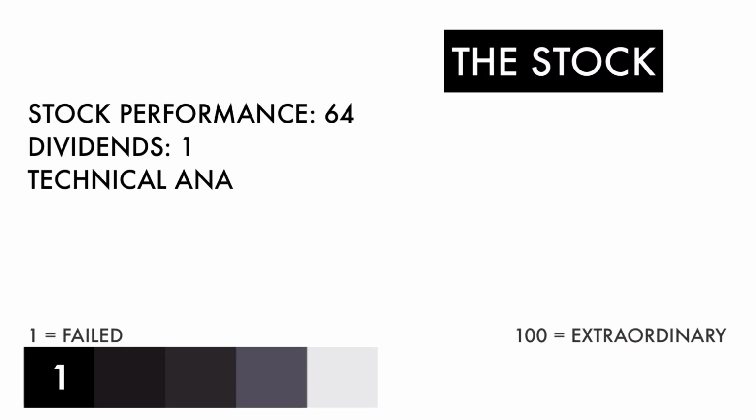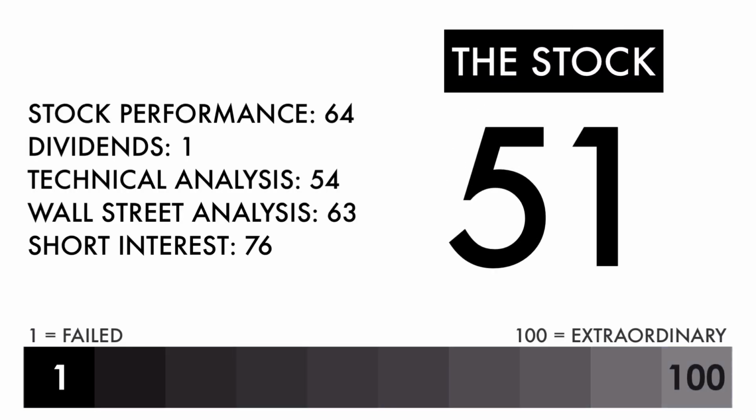Based on this grade, I would consider this an average stock. Combine that with an average or better business, this should be a company on your watch list to see if further improvement can be made.